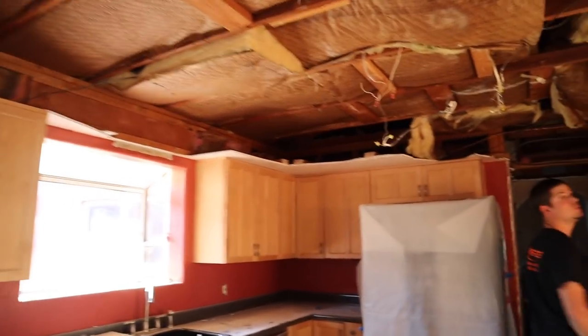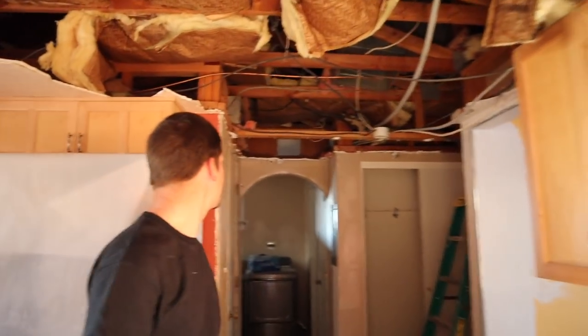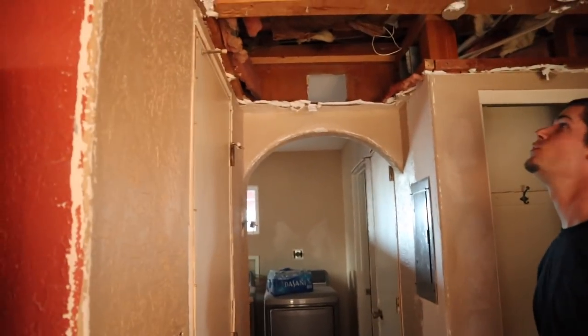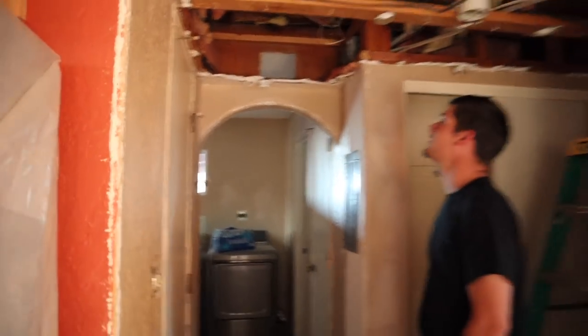It feels totally different in here already. Hey, they kept the archway. They did. We were worried that they knocked out the archway, but it's still there. Now that you see it there, do you still want to keep it? I don't know. It's going to look funny. Think that's gonna look funny?